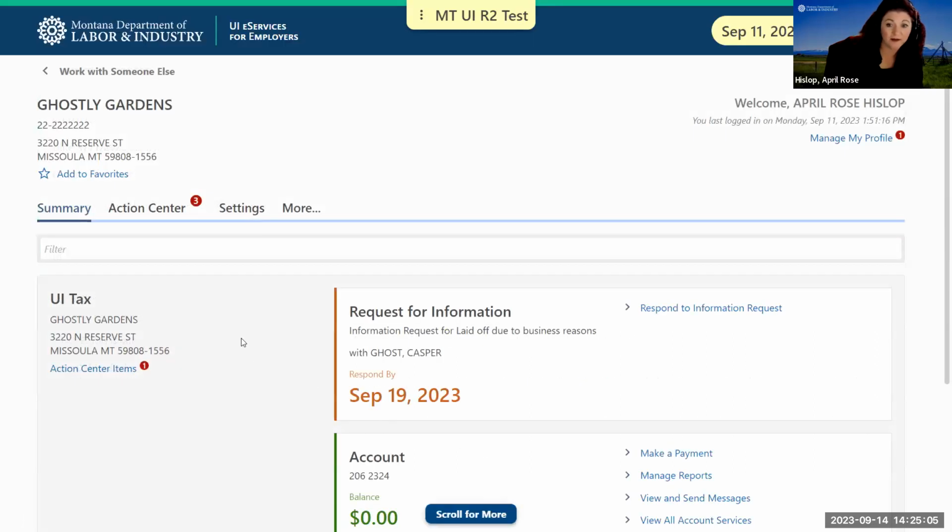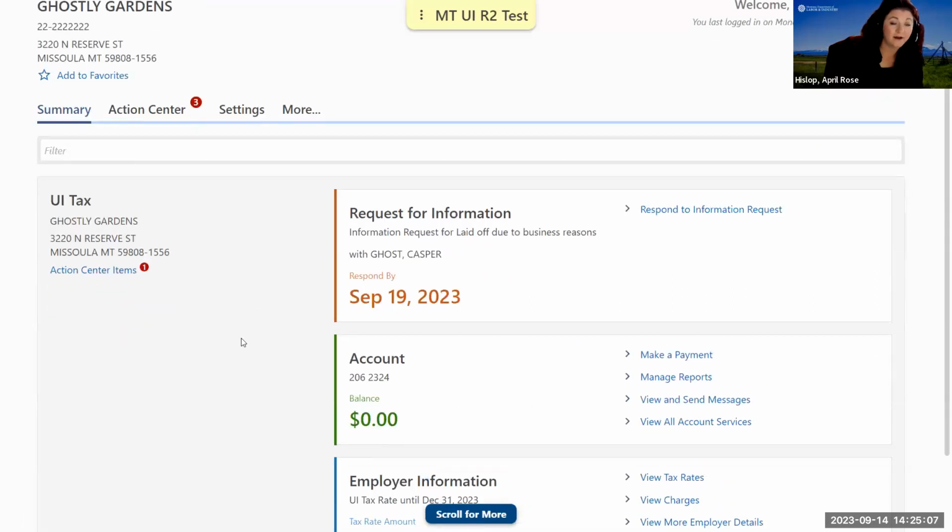Now I'm just going to go ahead and click return. Like I said, if you have any questions for any of this, some of this is probably a review for any of you that have been going out there and filing quarterly reports, just because the functionality is basically the same, it just looks a little bit different is the biggest thing.